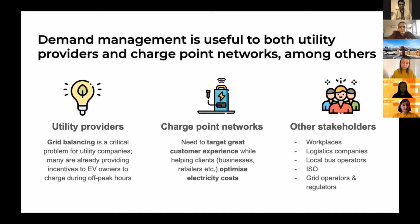Chargepoint networks, such as yourself, also need to be able to give a good customer experience, not only to their clients, the businesses and retailers who are installing the chargers, but also their customers who want a really great charging experience. In summary, we think that our algorithm is going to play a critical part in improving grid balancing, one of the major issues with EVs and electricity in upcoming years.